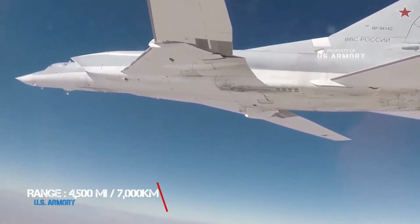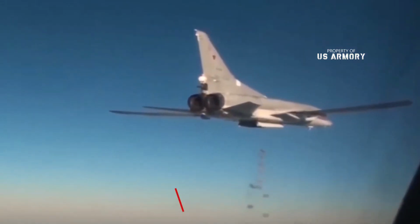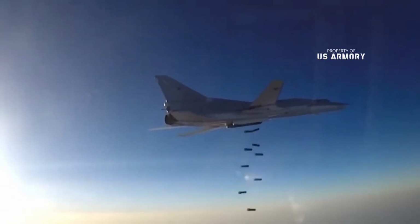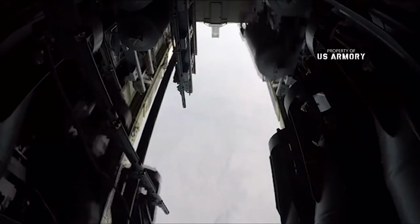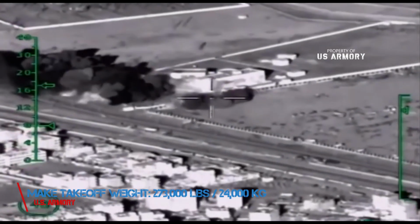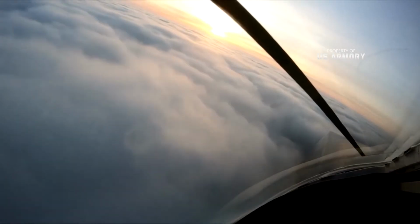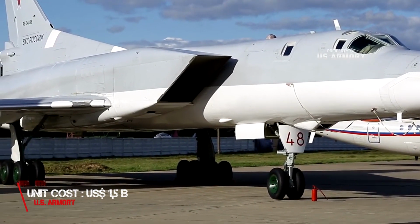The operational range of the aircraft is more than 4,000 miles. It can load standoff missiles, 6 nuclear or anti-radar missiles, air-to-surface missiles and about 3 tons of free-fall bombs. The maximum takeoff weight of the bomber is 270,000 pounds. The aircraft is also armed with a double-barreled 23mm gun that is remotely controlled in the tail turret. The total cost of Tu-22 bomber production is $1.5 billion.